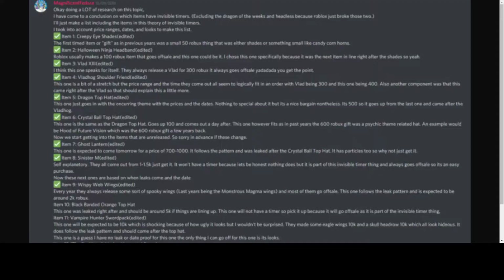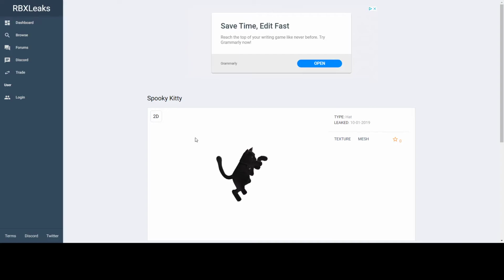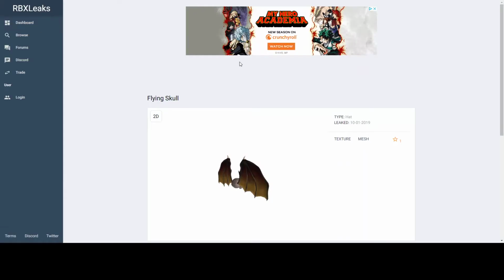It's probably going to be, let's see, looking at this, Sinister M was the 8th item. But it's going to be 1.5k. Sinister M was 800. So, it's going to be probably 800 or around there for this. So, it's actually pretty expensive for a shoulder accessory. But, it's just following the order.